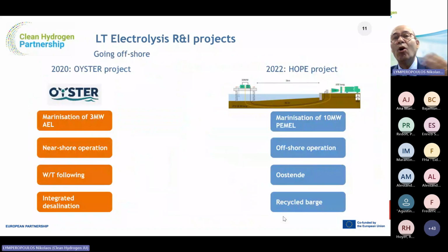We are also going offshore. Project Oyster from 2020 is actually a near-shore facility with a 3 megawatt alkaline electrolyzer that will be installed in Zeeland. And 2022 call Project Hope is a 10 megawatt PEM electrolyzer that will be going 1 kilometer offshore on a recycled barge. It started recently.